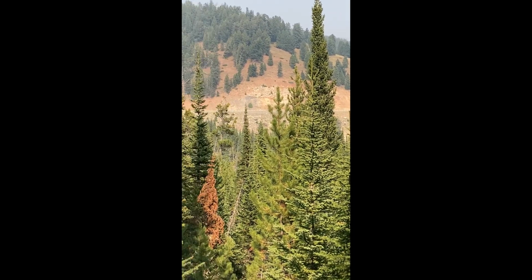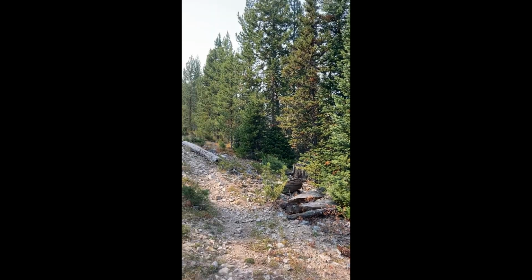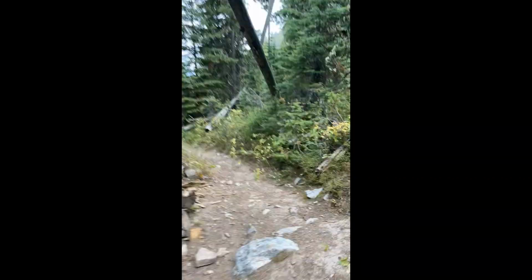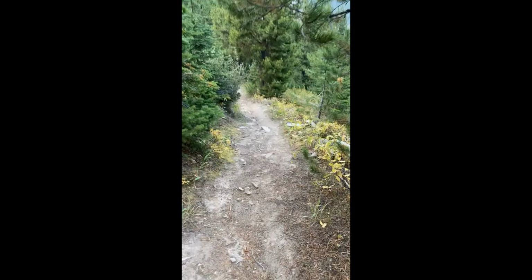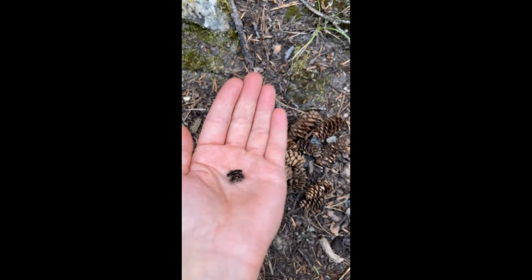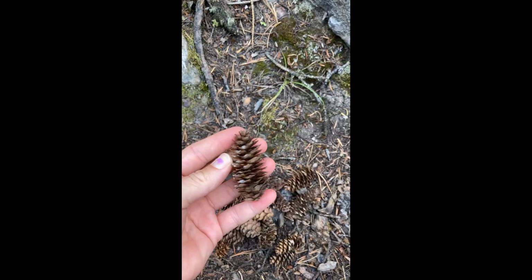I can't believe you can see the highway from up here. It felt like I was in the middle of nowhere. Long way to go. It's a baby. Don't you love the smell of pine?